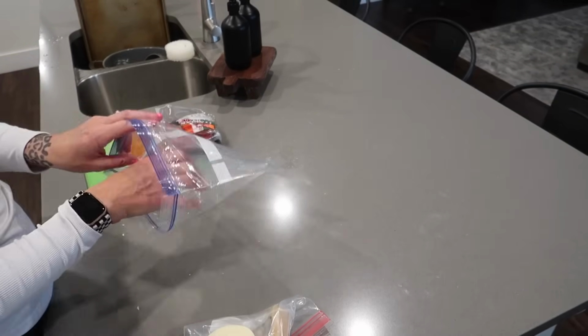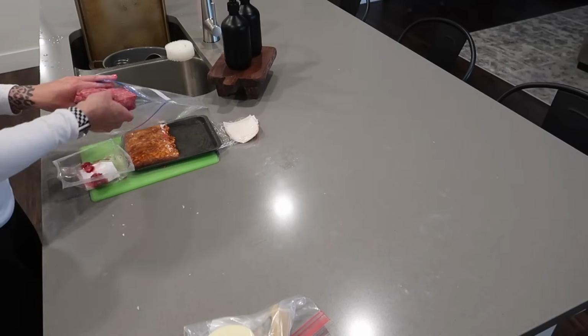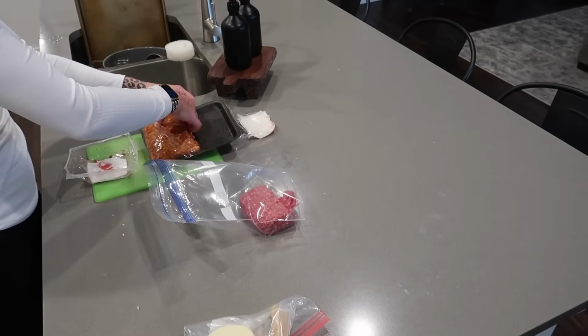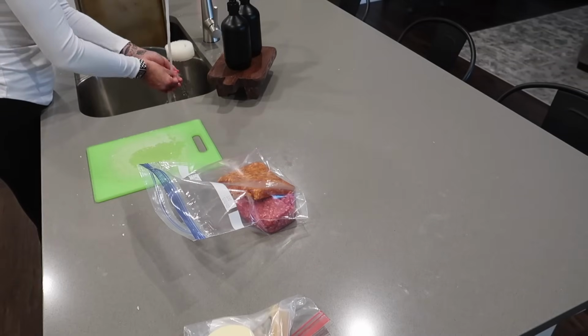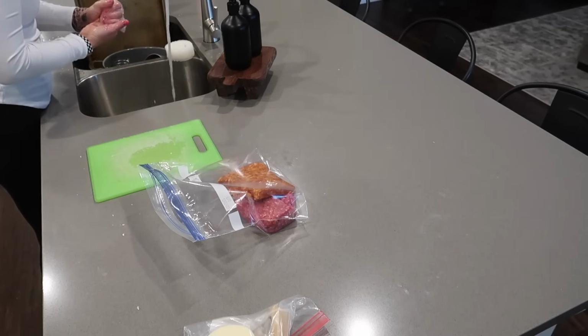I am bagging up my cheeses to put back in the fridge, and then the rest of the meat I'm going to put in the freezer, and then I will be able to use this for either spaghetti or another lasagna in another week. So that is always good. When you buy the meat for this lasagna, you'll be able to use the other half of the meat for another meal. So we're winning right there.